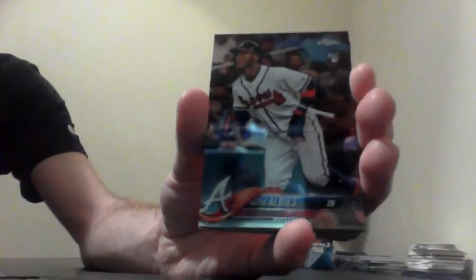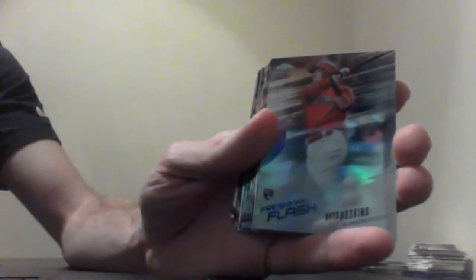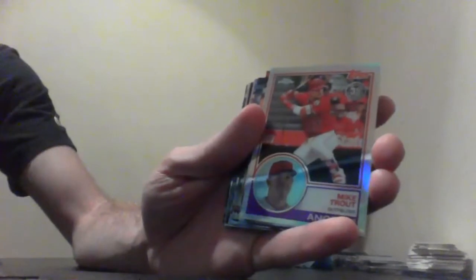Speaking of Braves rookies, Ozzie Albies. You have a base rookie card for him as well for the Atlanta Braves. Rhys Hoskins freshman flash for the Phillies and Panfiegel. Mike Trout retro refractor for the LA Angels and DJ Flintstone. That is a refractor, right? It's hard to tell sometimes, but yes.